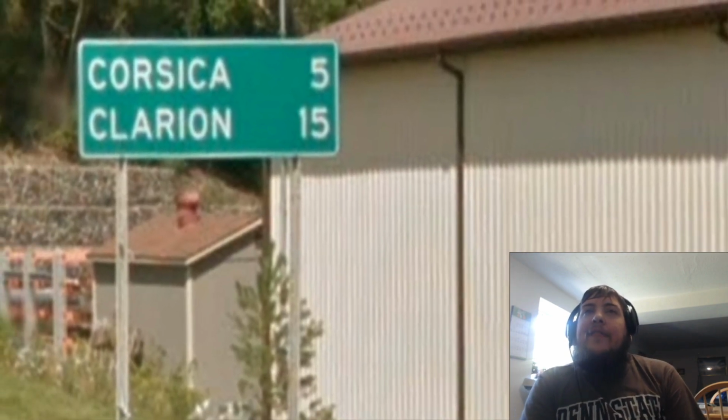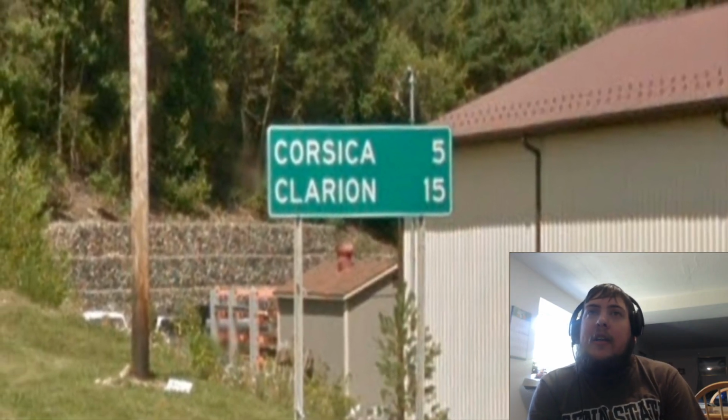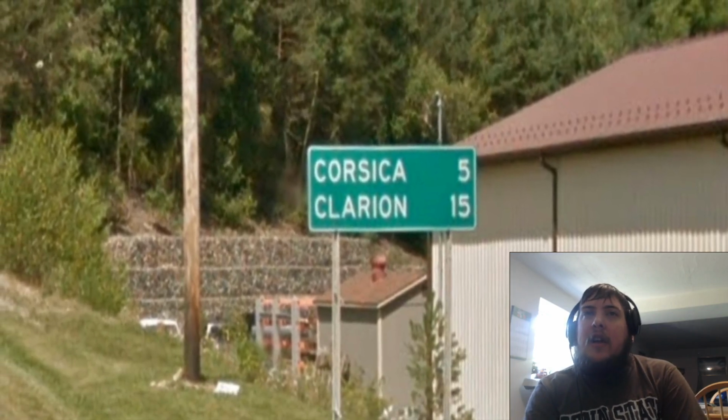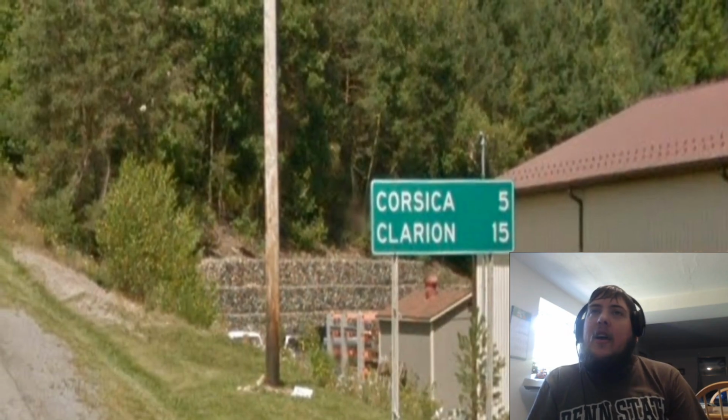And then after we leave Brookville, we get this stupidly horrible mileage sign with Corsica and Clarion on it. Nope. Put Franklin there.